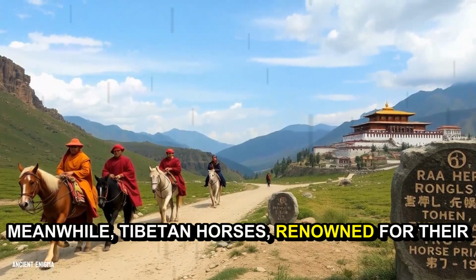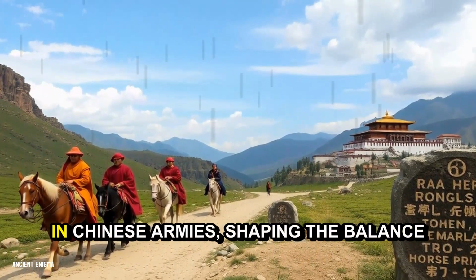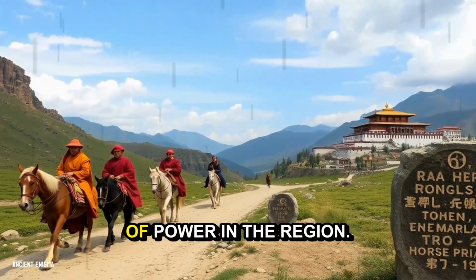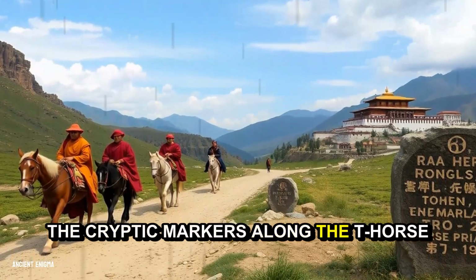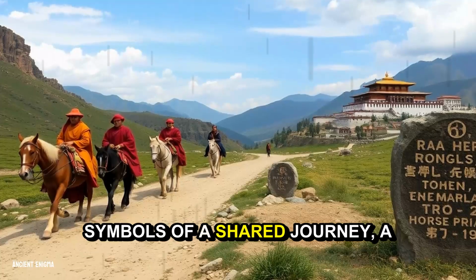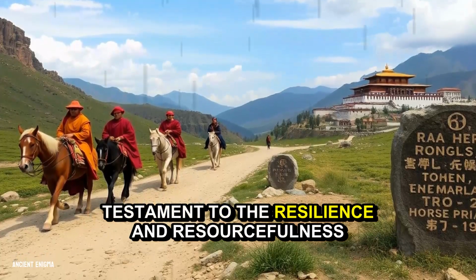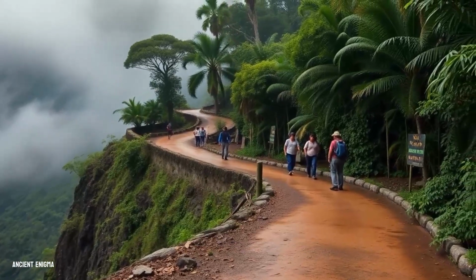Meanwhile, Tibetan horses, renowned for their strength and endurance, became prized assets in Chinese armies, shaping the balance of power in the region. The cryptic markers along the tea horse road weren't just guides, they were symbols of a shared journey, a testament to the resilience and resourcefulness of the people who navigated this ancient network.